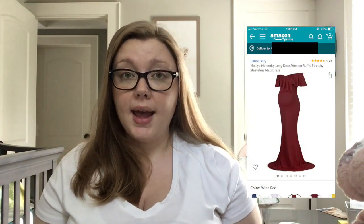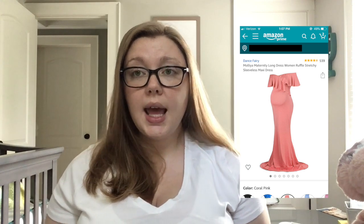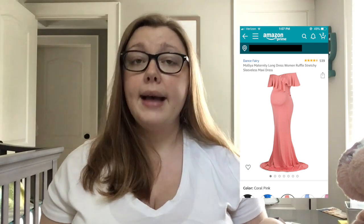I ordered the red because after I got all these dresses that you've seen before this, I have noticed that the lighter ones came out see-through, like a couple of them did. Or they would show a little bit more of like the cellulite than what was preferred. So I ordered a darker color to see if that could get me out of this little slump of these dresses.